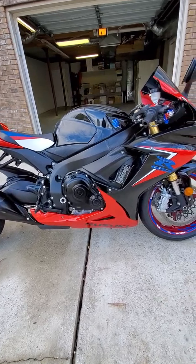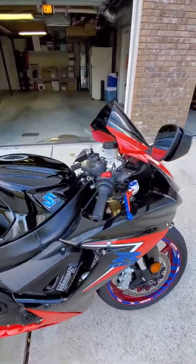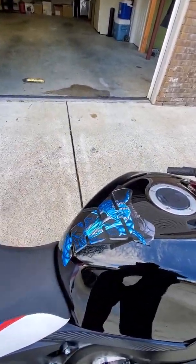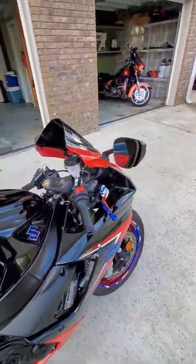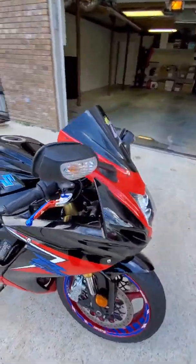Yeah, this is my baby's new look, and I really think that she's hot as fuck. Like, this is fucking hot. Like, I love it. So, tank pad, snake venom, but this is the new look.